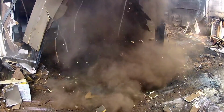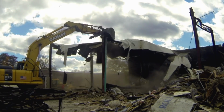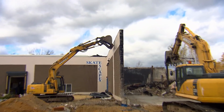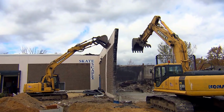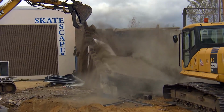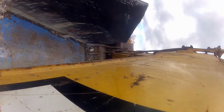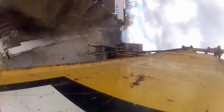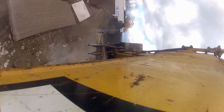There's a system to what looks like wild hammering with a digger. Kip knows exactly how the building has been constructed. And it's the only way to ensure that he finishes the demolition quickly and safely. The last wall. The men from Danley Demolition have finished the job. But the most important thing, the neighboring building is completely undamaged.